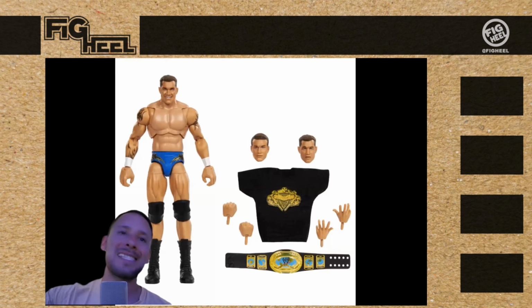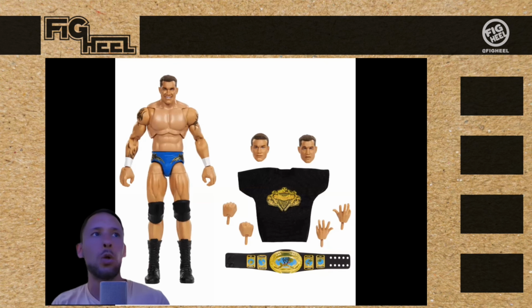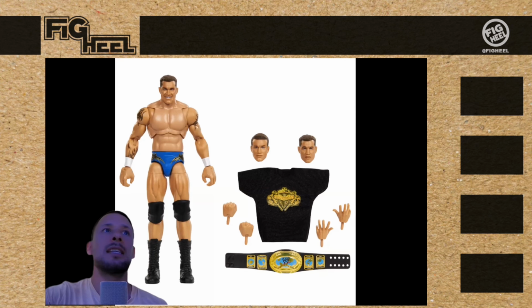We also saw this Amazon.com exclusive Ultimate Edition Randy Orton. This is Evolution Randy. Check out the different heads. I really am not a fan of the heads. The first one is a little bit scary, kind of like nightmare fuel. That smile kind of looks like Dracula a little bit to me. You got that very stoic head in the middle, which is the best of the three, in my opinion. Then you have confused, scared Randy, which I'm not a fan of.